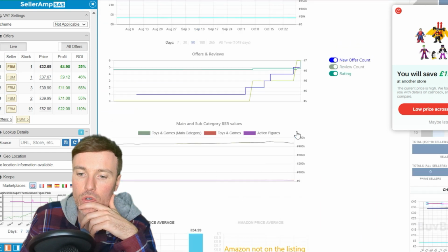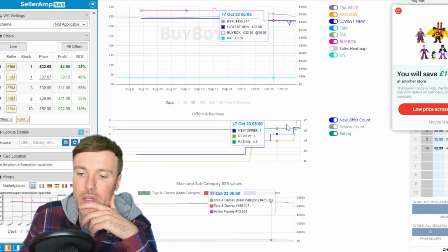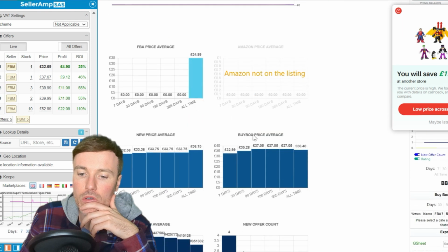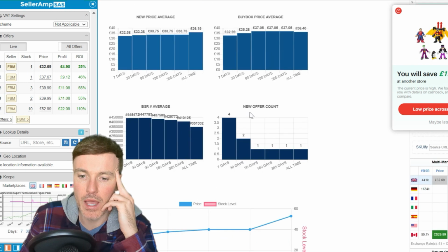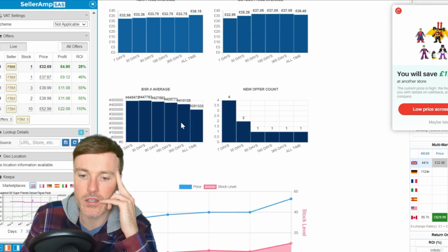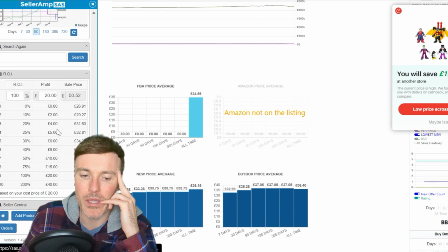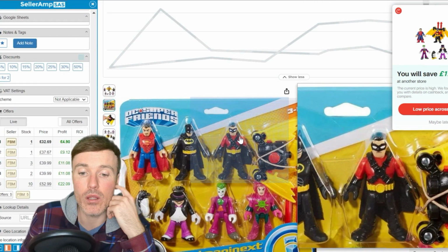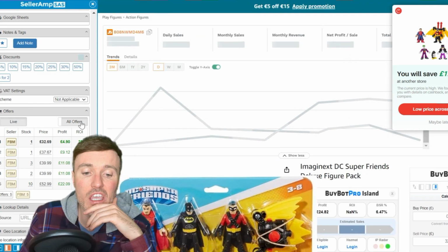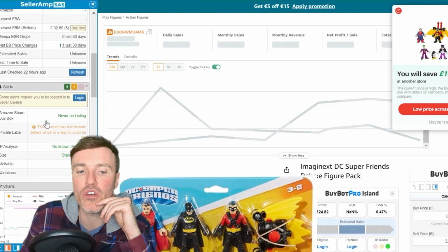So what I'll do is I'll scroll down just to see here. You can see a few more offers have come on to the listing. FBA price all time has always been around this price. And new prices, buy box, new offers is rising, BSR is high. This would be one that I personally wouldn't buy on a tight budget, but if I did have unlimited budget and in the scenario that I'm in, it could be worth buying two or three of them. Why not?